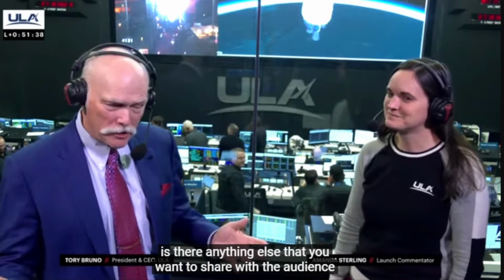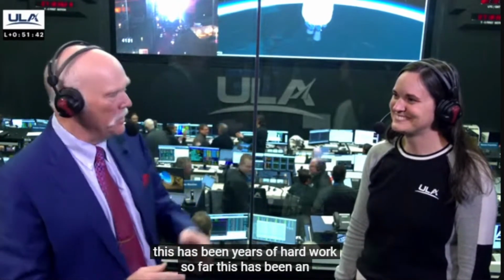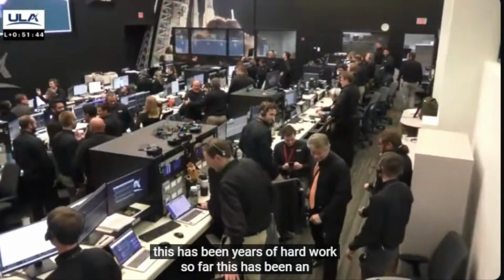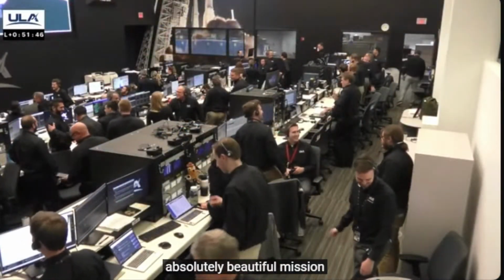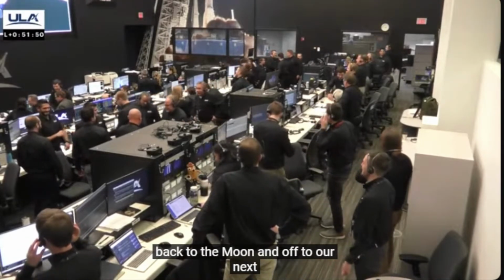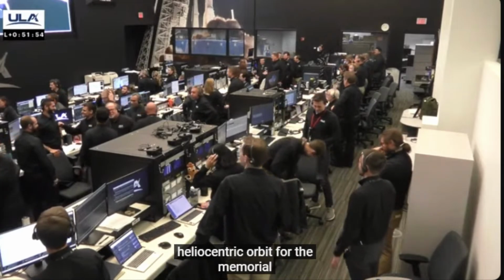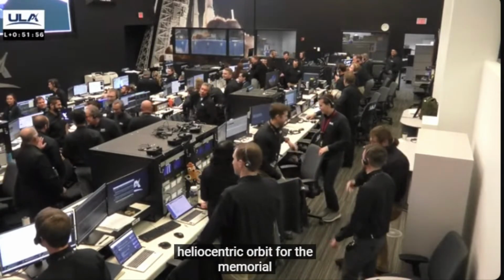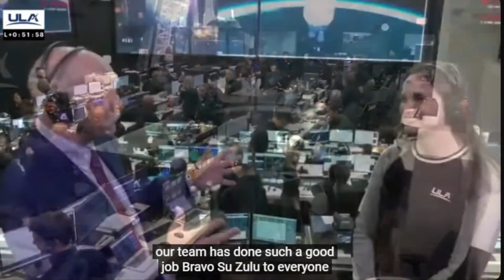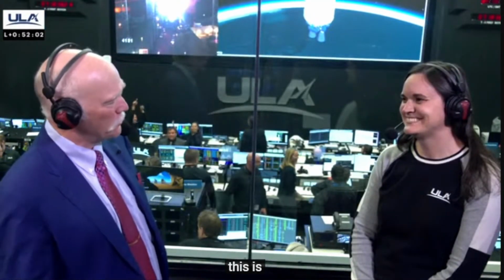I am so proud of this team. Oh my gosh, this has been years of hard work. So far, this has been an absolutely beautiful mission back to the moon and off to our next burn, where we will do our final payload deployment to that heliocentric orbit for the memorial. Our team has done such a good job. Bravo Zulu to everyone. It's hard to describe.